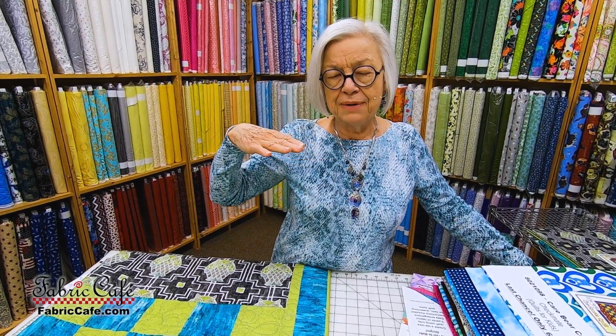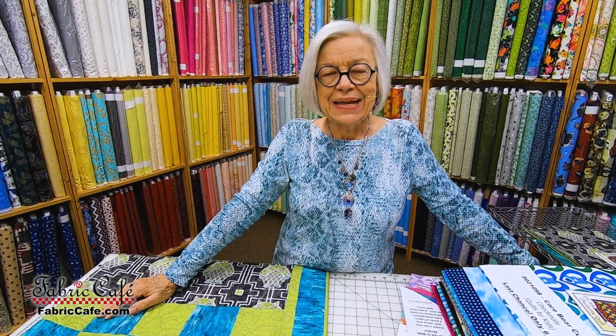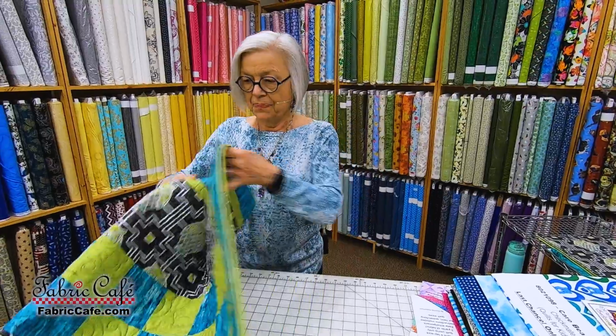Now what you can do is look right below the screen and you'll see a date and it'll tell you when the video was posted. So if it's 6 or 8 months old, it's probably out of stock. But if it's just 2 or 3 months old, we may still have some because we try to buy really deep. So keep that in mind as well.